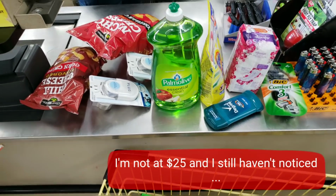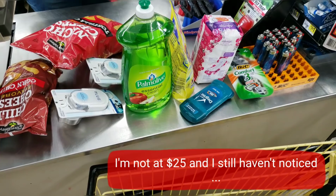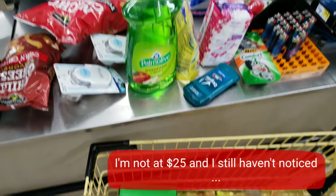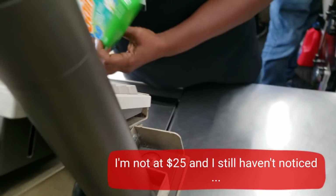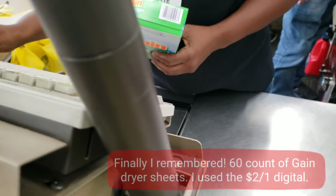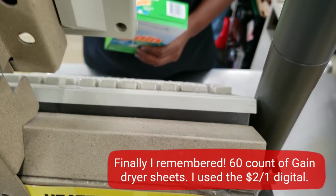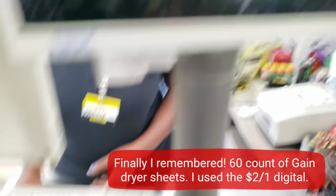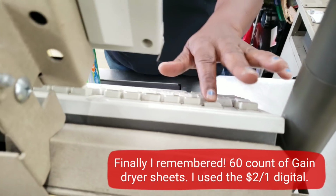I think I clipped all my coupons. Hopefully I did. If not, I think I might be missing something. Let me make sure I have everything. I did forget something. I forgot that I added a 60 count of dryer sheets, and I almost forgot to add it to my transaction. So I'm glad I caught it because my total was only here. And so I added a 60 count of dryer sheets.